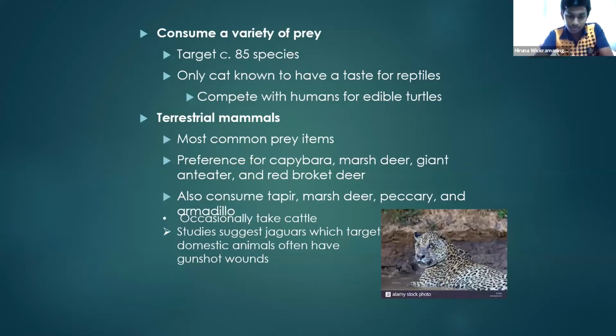They consume a variety of prey. Jaguars target 85 animal species, mainly. They are the only cat known to have a taste for reptiles. They also compete with humans for edible turtles, mainly, and terrestrial mammals. Their most common prey item is terrestrial mammals, with preference for capybara, marsh deer, giant anteater, and red brocket deer.